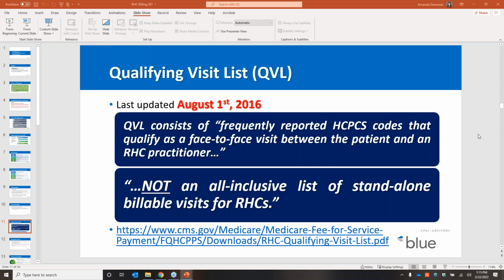Like Medicare does, whenever they have a proposed final rule, they have to allow for a comment period. When they opened it up for comments, they had all of these RHCs who wrote in saying, hey, the way that you define an encounter, which is what we defined on one of those first slides, we have a lot of procedure-only services that also qualify for standalone reimbursement, okay?